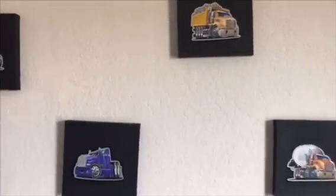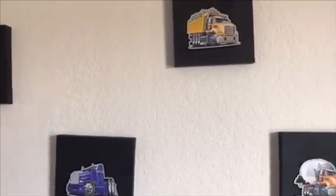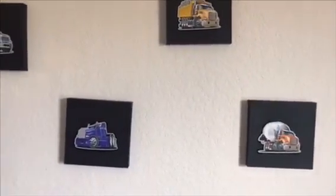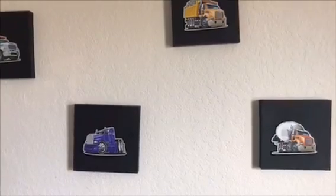You guys seen the canvases and stuff that I put them on. And those were those little stickers that came from the Dollar Tree. And like I said, he loves trucks and everything like that. So I'm gonna do more.